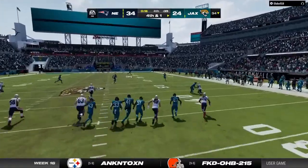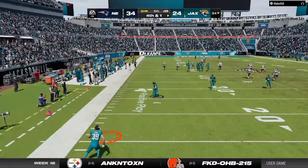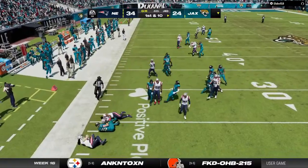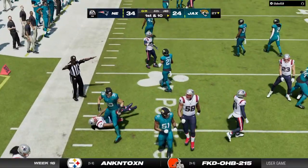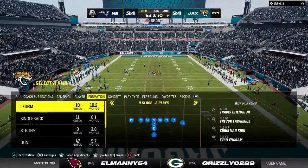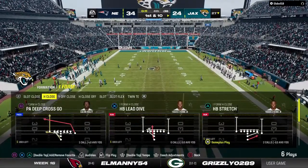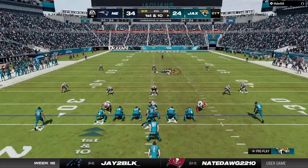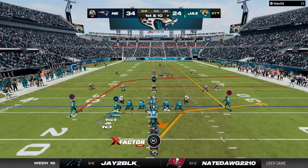His first punt, 48 yards. This one looks equally as good. Fielded just inside the 20. A 46-yard punt, 8 yards on the return. And control of the football, switching hands here with very little time remaining in this contest. They'll come up 1st and 10 here.